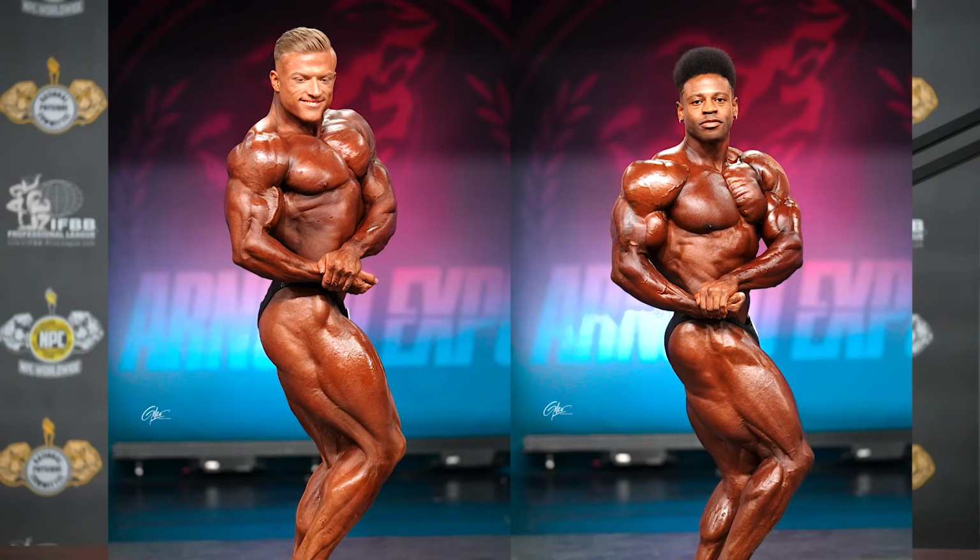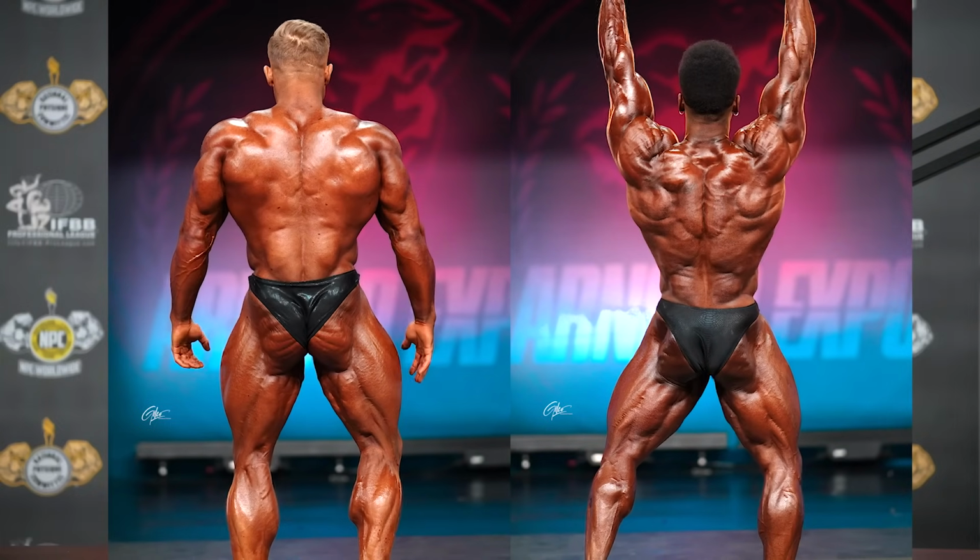So next is the back double bicep pose. This pose, Ers really, really needs to improve on.